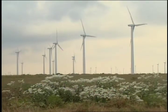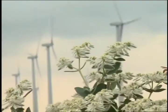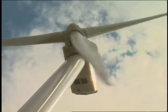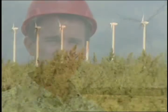The landscape of Texas is changing. Wide open, wind-whipped plains now have gigantic visitors, wind turbines. Their large blades carve through the air to provide energy. Texas is now #1 in the country in producing wind energy. Texas is blessed with a wonderful natural resource, and that's the wind.